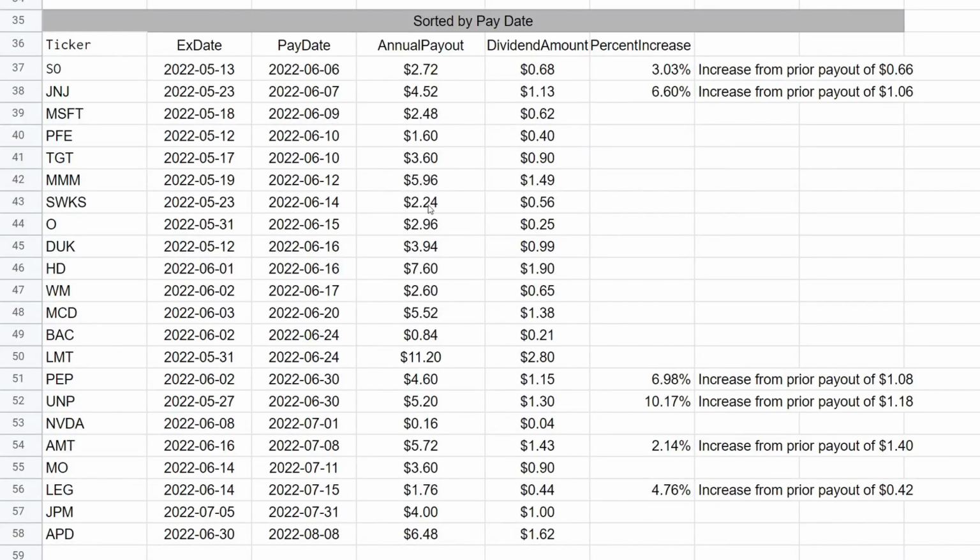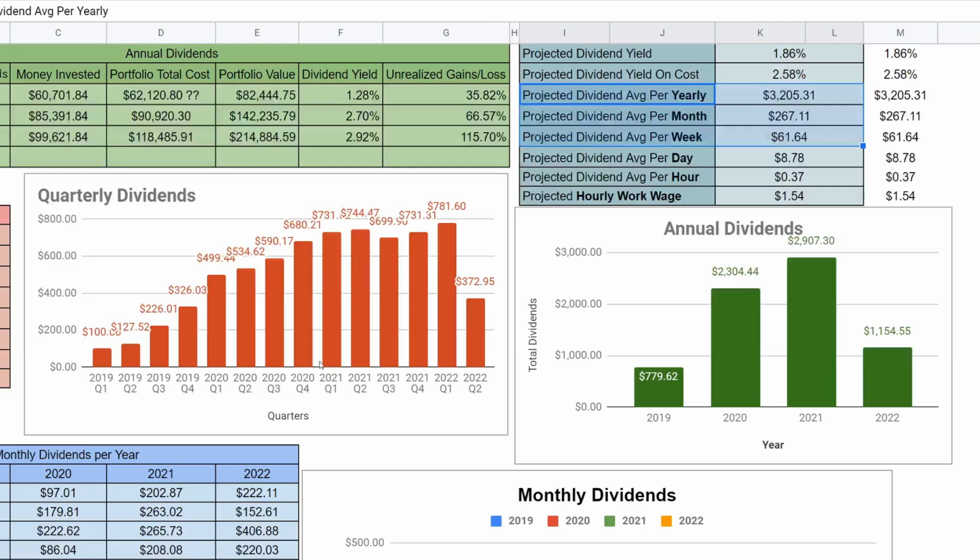But remember, I do have these scripts that I do kick off, but this will actually organize it. You see all these dividend increases, guys. These are amazing right here, and this is what's growing that dividend snowball. It's helping us create that compounding effect, and it's pretty sweet. But from here, I'm gonna show you guys everything, how the portfolio is gonna perform.